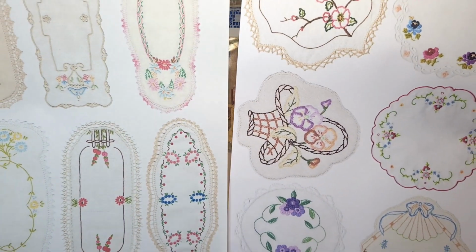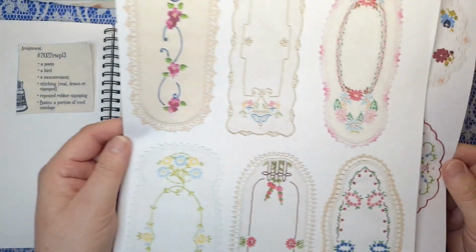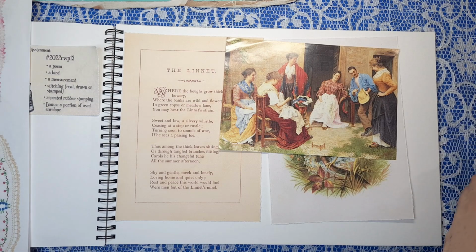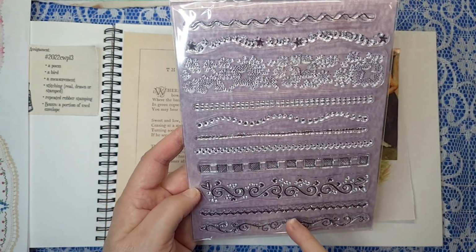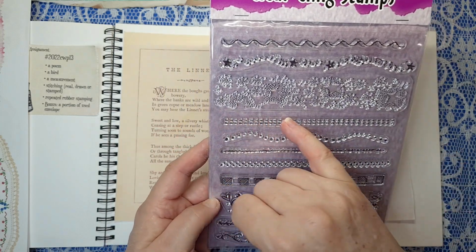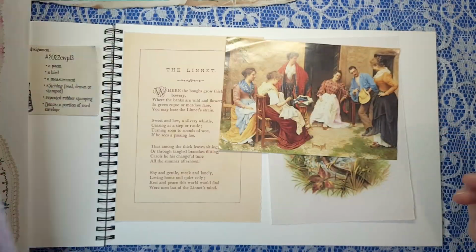Some scans of some doilies, which I thought were rather sweet. So we'll find something from there we might like to use. Repeated rubber stamping. Okay, because she said repeated and not just rubber stamping, I was looking for something that's got repeated patterns. So we've got all of these patterns that I found previously, so many different ones that we could use in there. And I'm thinking this one, because that might represent stitching as well, so I might do that around the edge.